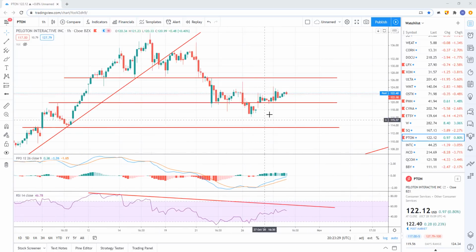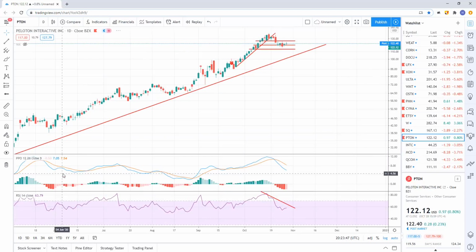Peloton hung in there. A little bit of a whipsaw breakdown yesterday, and still hanging in there. So this might want to run up and tag this level at 126.50. That should hold as resistance and then move lower. I think Peloton is going lower. Of course, it could go a little bit higher first.